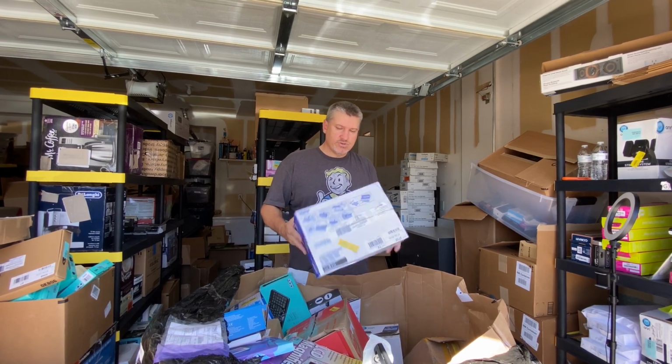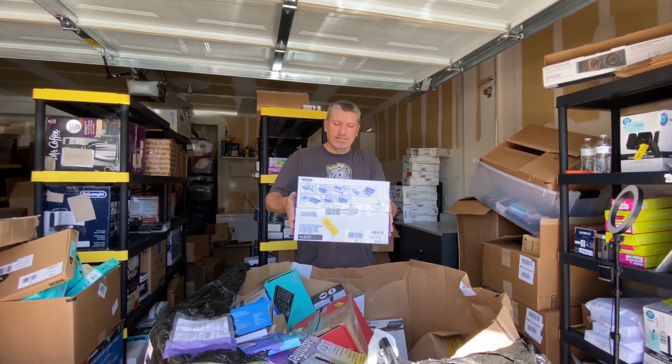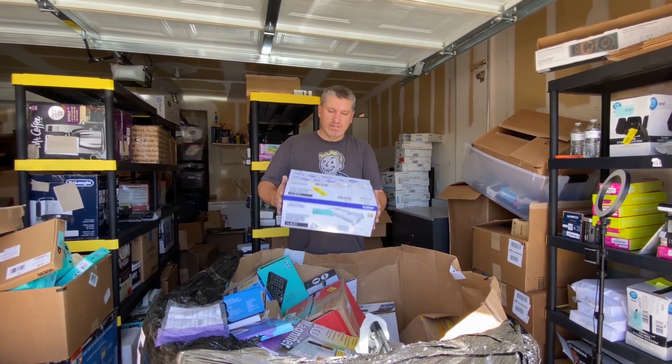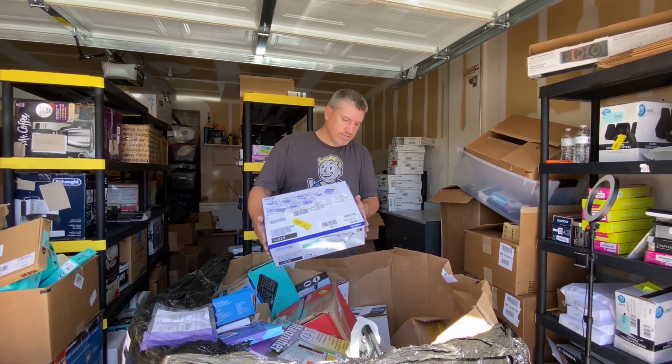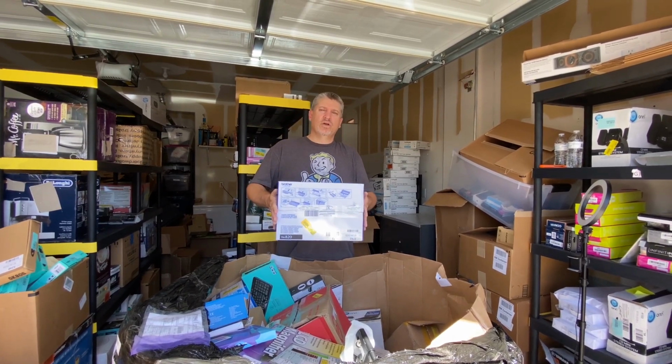This is a toner cartridge, and it looks like they've opened this. As long as the package inside is sealed, that foil sealed package, as long as that's still in that sealed condition, I can sell this as an open box item. I've never had an issue with Brother though.